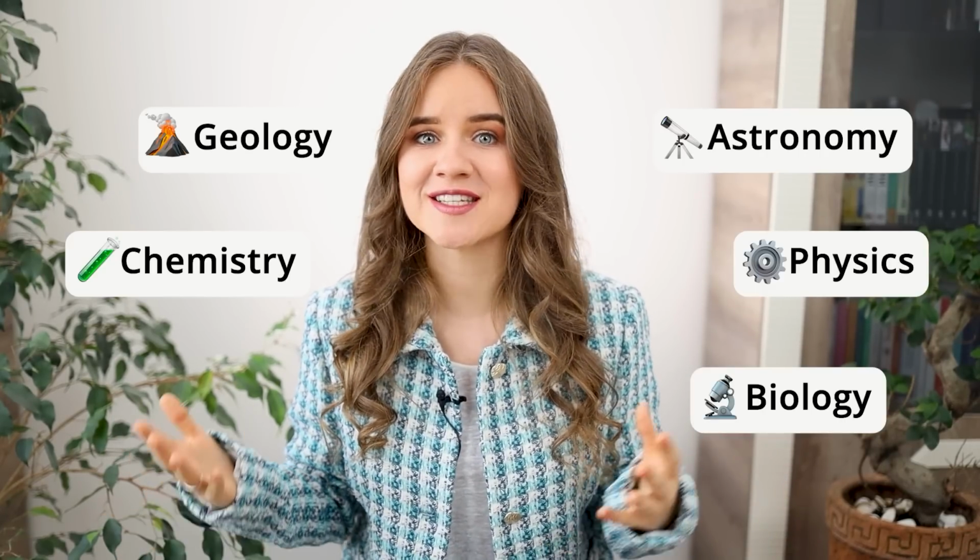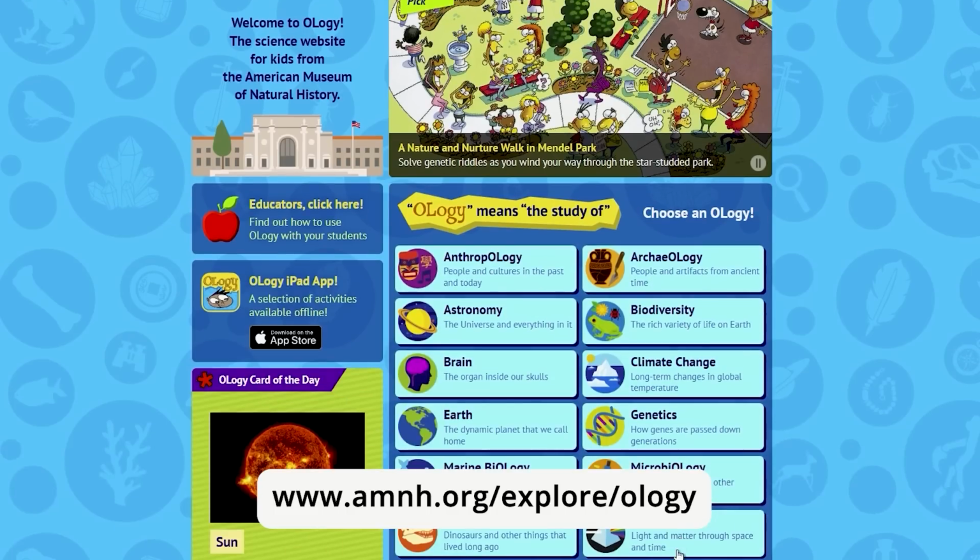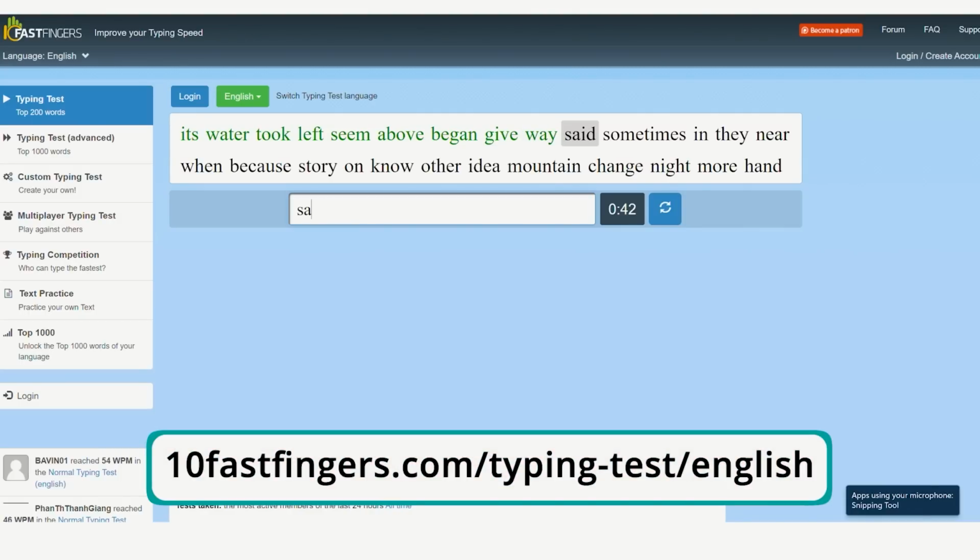For this section, it's helpful to know some topic-specific vocabulary, like the words you'd often see when discussing topics such as astronomy, geology, physics, chemistry, biology, and so on. You can do this on the Ology website. If you don't want to read through all the text that Ology has, you can use the Quizlet sets we created in our course for each of these topics. You also want to make sure you spell all the words correctly. So again, use the Fast Fingers website to study the words that you often misspell when doing practice tests.